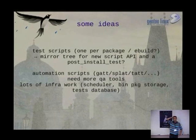So what we could do to test the packages, instead of filing bugs for automation, we could maybe make a mirror tree. So for each single package, make a little script that will actually test the package in an automated manner. Maybe we could do it as a post-install state in each different ebuild, but I'm not so sure it's a good idea. There are some scripts already existing. They always change name. And obviously lots of infra work for the scheduler, for BOINC on the server side, the binary package storage, and to mix all the database of the tests.